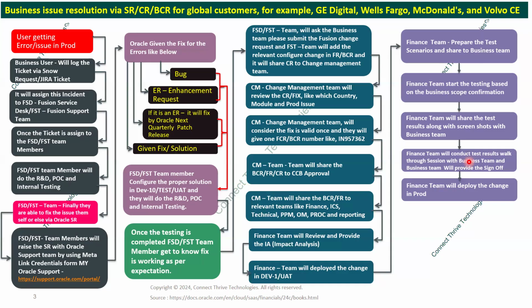We have to assign that ticket, I mean that ID, to our username by logging into the internal Fusion Service Desk ticketing tools and all. Once you assign that particular config ID to your name, by logging in with that password and config ID, you can deploy the respective change in the production environment. Here also we can do a lot of process. It will be there for big customers.